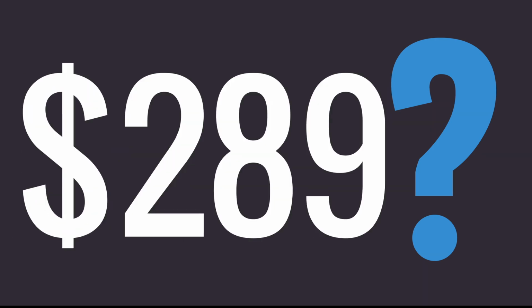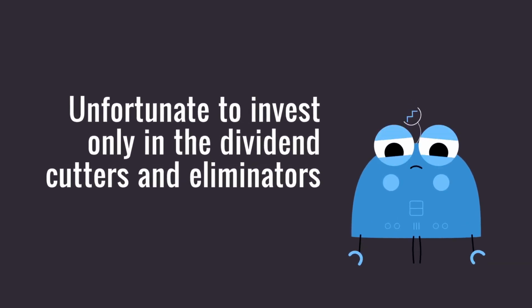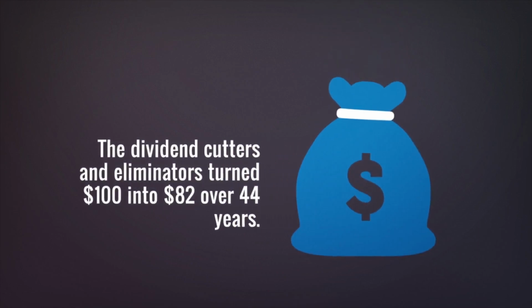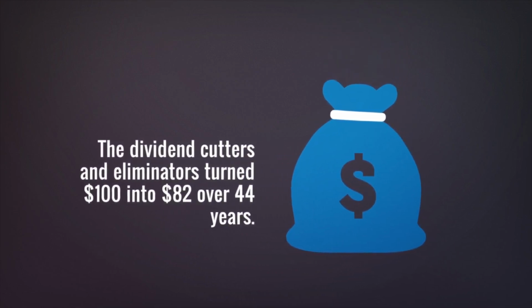Had you invested your $100 in companies that never paid a dividend, your $100 would have grown to only $289 over 44 years. Had you been so unfortunate to invest only in the dividend cutters and eliminators, you would have done better storing your $100 in a coffee can. The dividend cutters and eliminators turned $100 into $82 over 44 years.